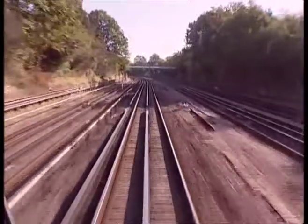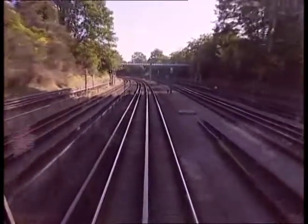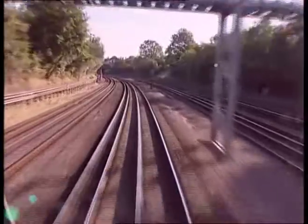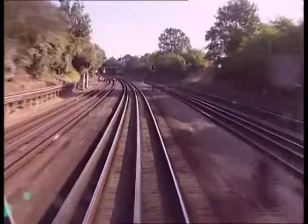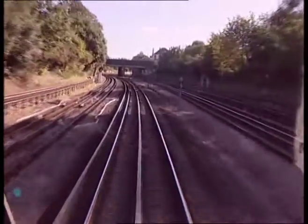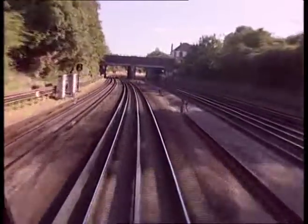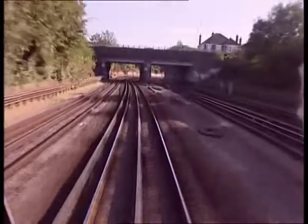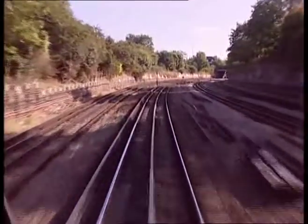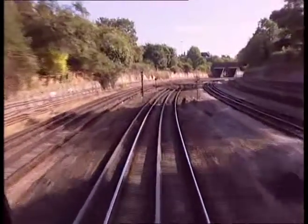Start reducing your speed here as the next signal, WL97A, is unsighted. You're approaching WL97A, which may be at danger. The track to the left is the eastbound local, which runs from Northfields to Hammersmith. Piccadilly line trains do use this track from time to time, as far as Acton Town, subject to timetable.